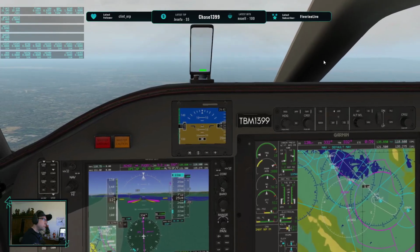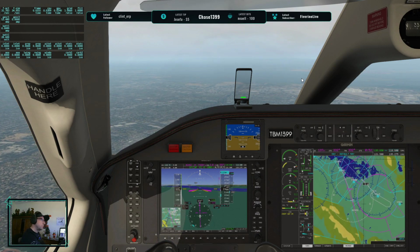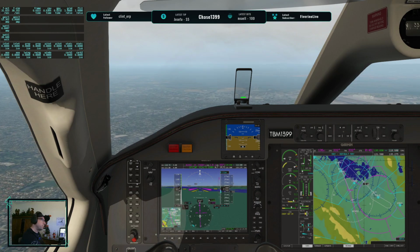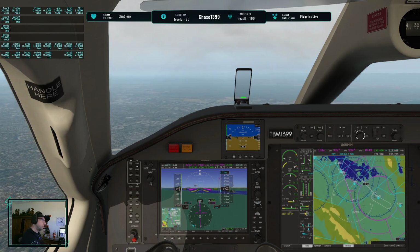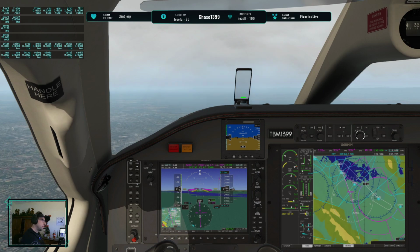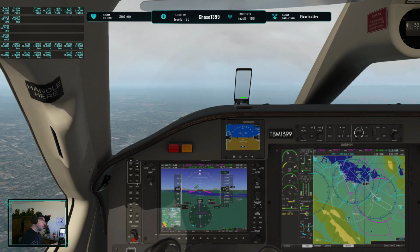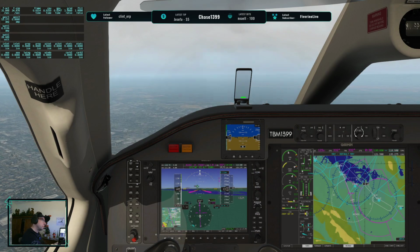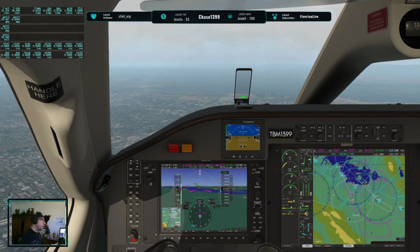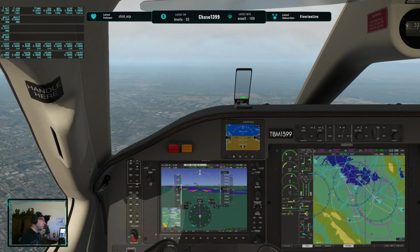All right, so we'll arm approach. Once we have an altitude hold, which we do now, we'll be able to reset the MCP. So we'll go ahead and reset the, I'll reset that in a second. Getting my flaps and everything into the landing config. 110, here comes the glide path.